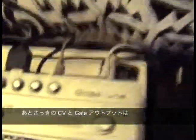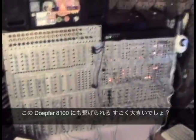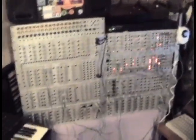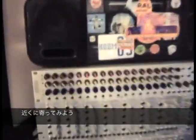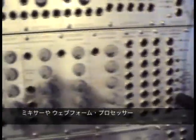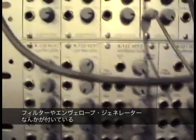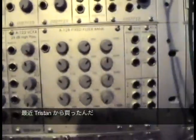And also you can use the CV and gate out on that to power that, which is the Doepfer A100. I have to go right back to fit it all in. There you go. There's 84 modules there, and I'll give you a little close up just so you can see. There's the analog sequencer, and you've got like 7 oscillators, and various mixers and waveform processors, and then you've got my filters down there, a couple of low pass filters, high pass, multi modes, a fixed filter bank, that's kind of nice, and tons of envelope generators and stuff like that.